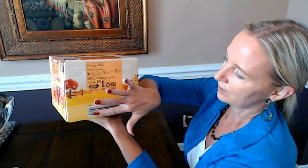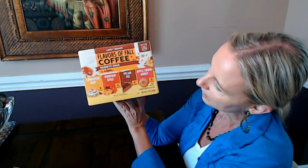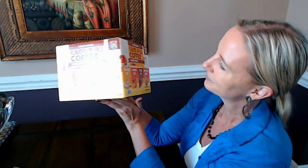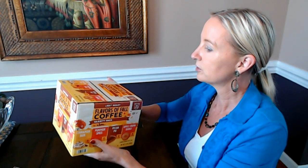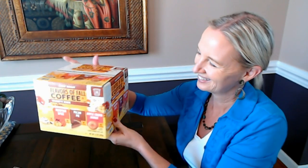And of course, like all the stuff, they have tons of barcodes everywhere except the very front. And there's even one on the top and one on the bottom. So it's a lovely variety.